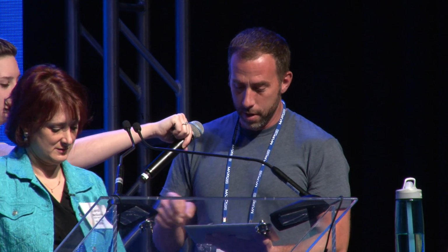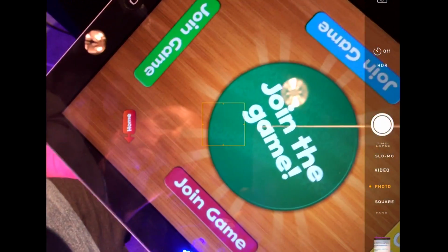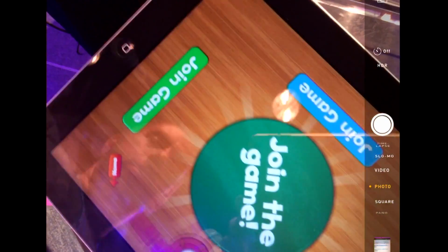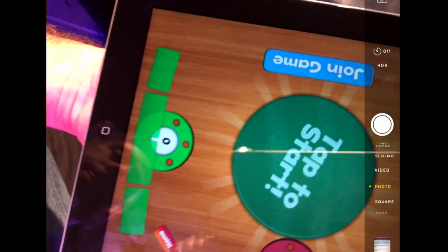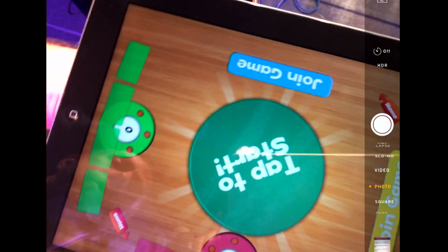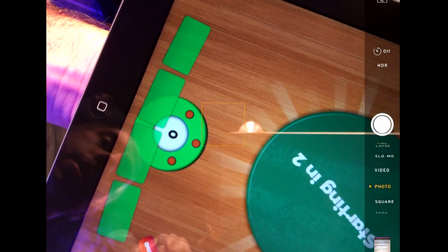The app I wanted to show you is called Futaba, and it's good for those of us who don't have one-to-one. It's a game creator that you can use with up to 4 players. So if you have a 1-to-4 ratio, it works out. So 4 people can play a game at the same time, using the app at once, and you tap start, and you can create your own game.